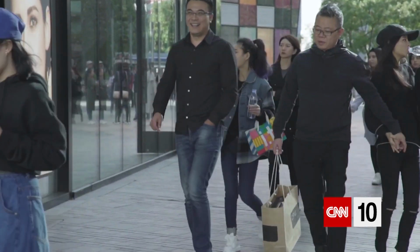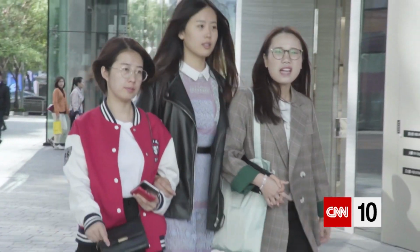Now, some economists say there are still plenty of reasons to be optimistic about the Chinese consumer. Spending on services rather than goods, think travel, leisure, healthcare, is actually up. There's a big tax cut that could be in play this year, and retail sales will still grow. But the fact that I can easily come out on the street here and find multiple people who will tell me that they're worried about the economy, well, that's different than it was when I first got here. Matt Rivers, CNN, Beijing.